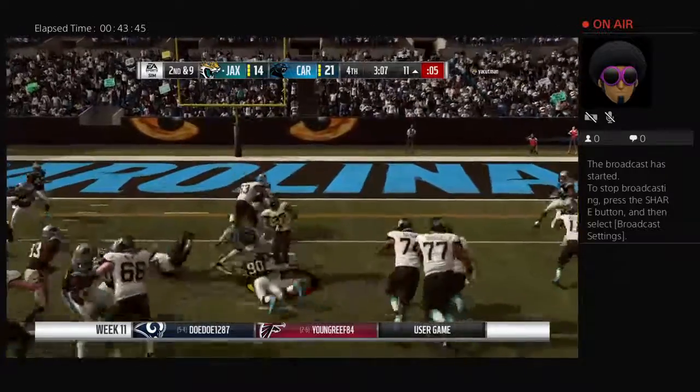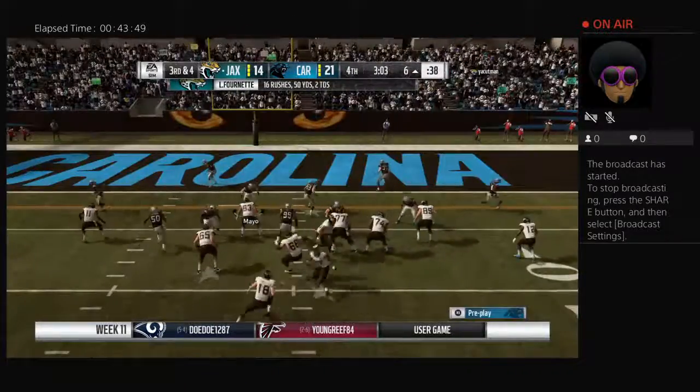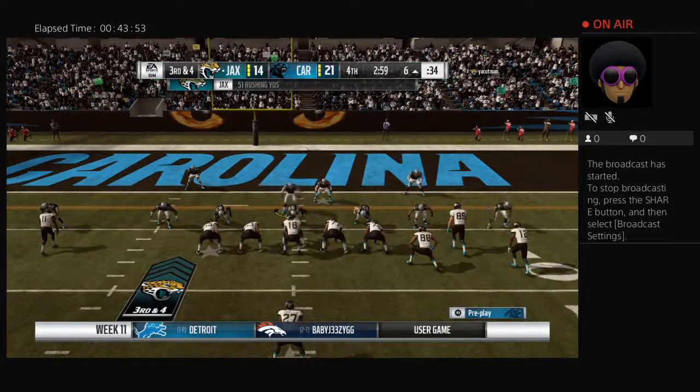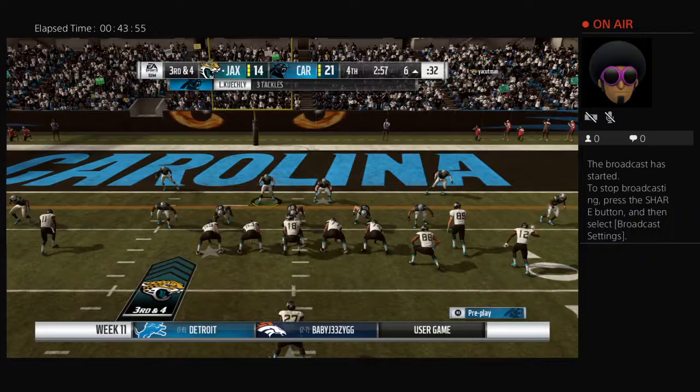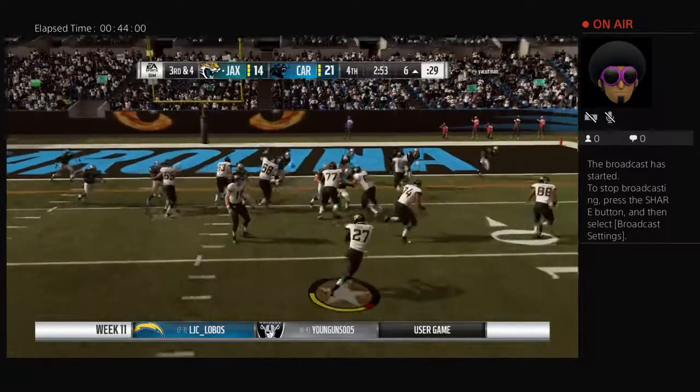Here's a give to Fournette, and he's going to fight his way forward here for a modest gain. 5 yards on the pickup, and they're going to have a third down. And there's a run to be happy with. Good, solid yardage. They'll take that anytime you hand the ball to him back.